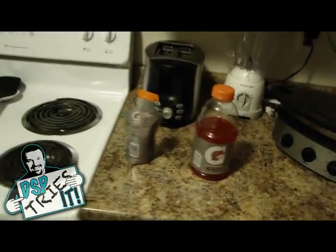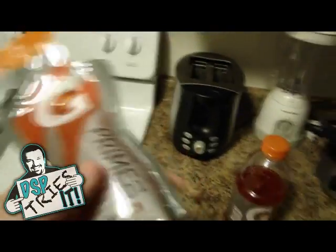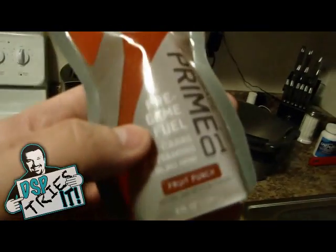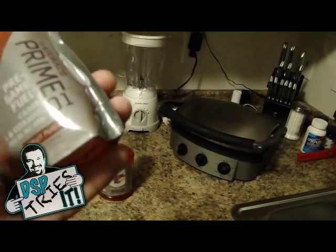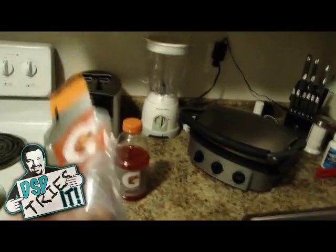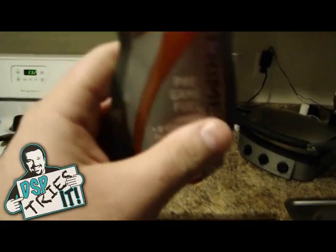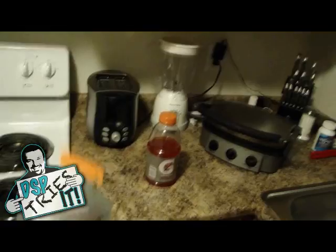So I'm going to try this right now. This Gatorade G1. It's called Gatorade Prime 1. They call it pregame fuel, carbs plus B vitamins, B3, B5, and B6. It's supposed to be fruit punch flavored. 4 ounces. And by the way, if you can believe it, this is 32 ounces of Gatorade, and this is 4 ounces of Gatorade G1. This costs exactly the same amount of money as this. So apparently they think the B vitamins in this are important enough to warrant the same price as a 32-ounce regular Gatorade.